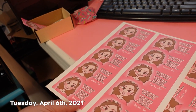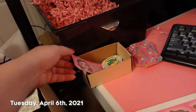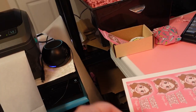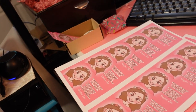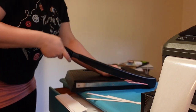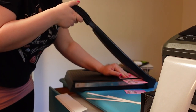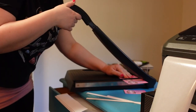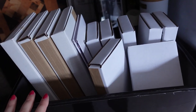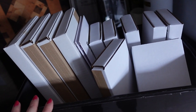So I've printed off more of these because I'm gonna run out. I don't have enough to fulfill orders for this week. Just like over the weekend, I had 12 come in, so I'm gonna have to cut a few more. Okay, here's the stash. Here's what I'm bringing today. And then I also have three Canadian ones to bring to Canada Post.